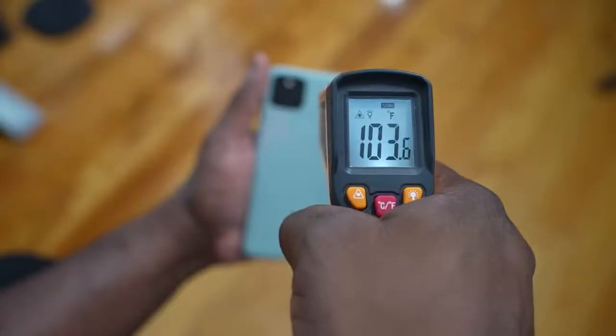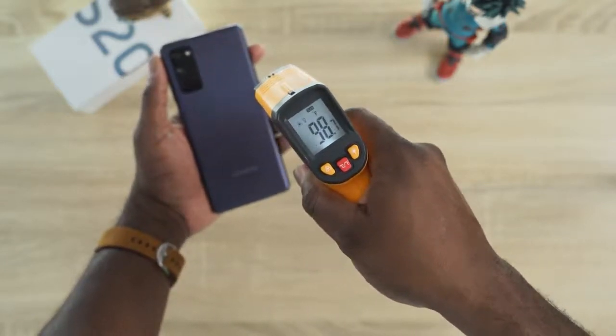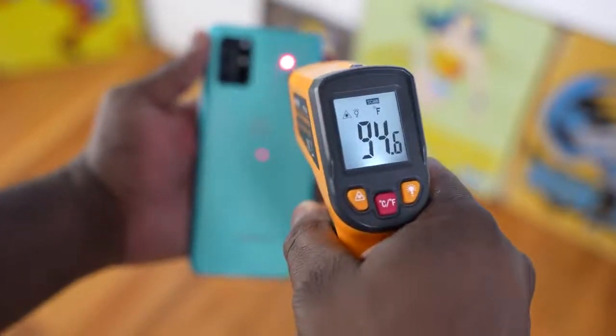Now, when we switch over to temperatures, this is where everything gets really interesting. The two hottest devices were the Pixel 5 and the Galaxy S20 FE at both 103 degrees after we played for about an hour of gameplay. So it ran rather warm for both of them, while the OnePlus 8T ran much cooler at 97 degrees. So that was actually good to see with OnePlus, especially, of course, this was done after playing PUBG with all three devices. So you can see that this is where the OnePlus actually stands.